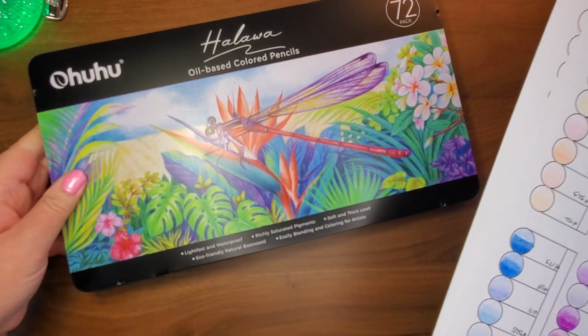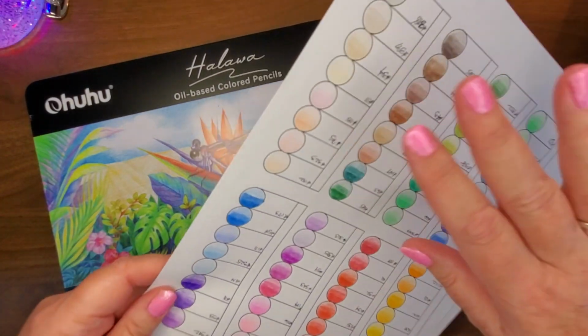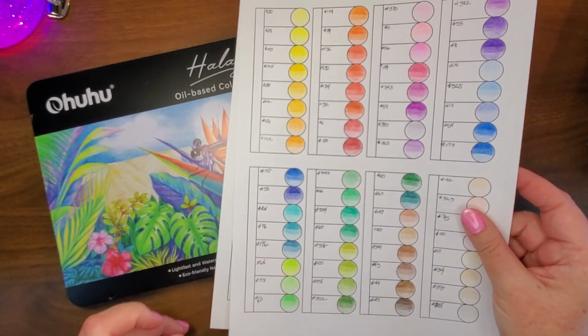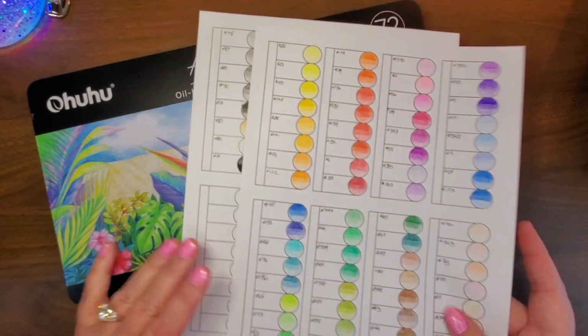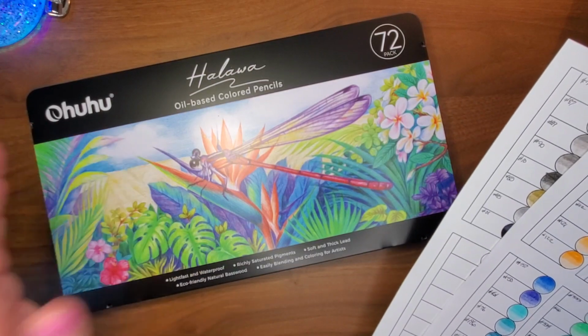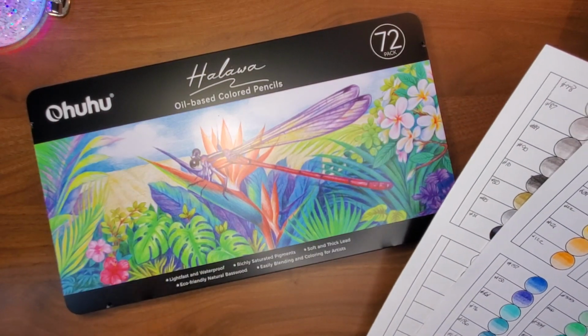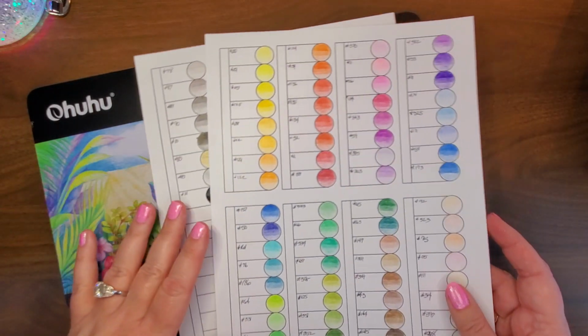And so that's all I got done. But the reason being is because, again, we had that tree that we had to take down. We did some traveling for family, but I did a lot of swatching. So I'm going to count these as my completed pages. These are the swatches for the new Ohuhu colored pencils. Like I said, I will have popped that in there. You can look at this. If you want to watch mine, you can. If you've already seen it, that's fine too.